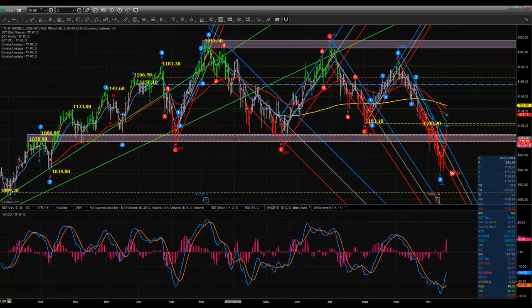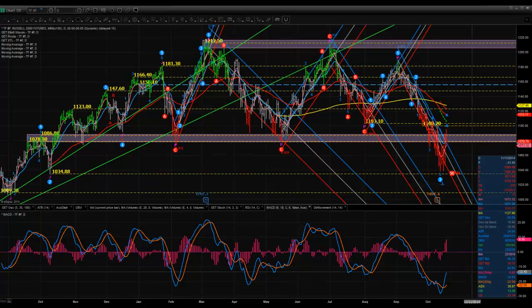It held up very nicely, and we finally gave it up, and we came down very quickly. And we tested that key pivot, which was right in that area there. We tested it, and now we're moving back up, and we're in this zone again. So again, just like with the Dow and the S&P 500, odds favor us to hit this resistance and come back down, challenge this, and maybe blow through it, and maybe come down and test this area here, right around 1,000.